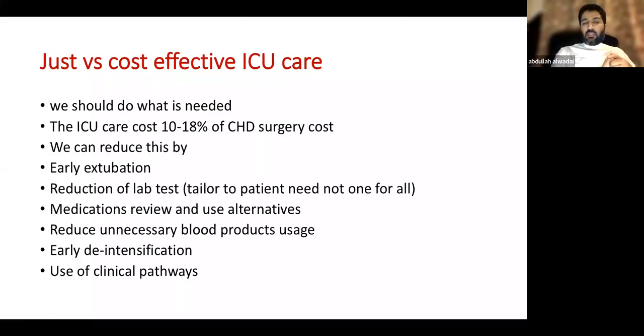Medication has to be reviewed, and you can use alternatives. There are good alternatives that are less costly. Reduce unnecessary blood product usage. If your patient doesn't need blood, don't transfuse him. If he doesn't need platelets, don't transfuse him, because it's costly and it's risky for the patient.